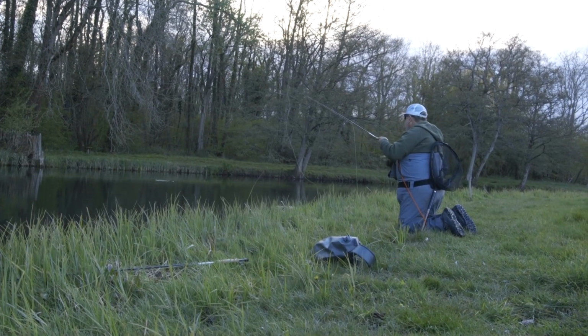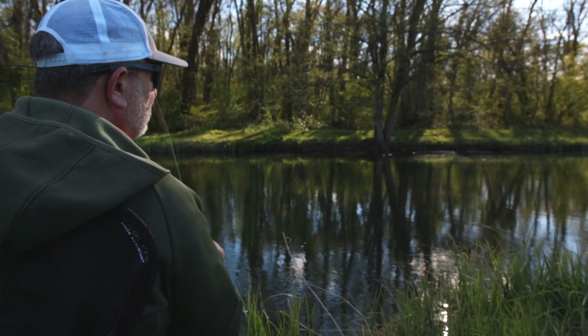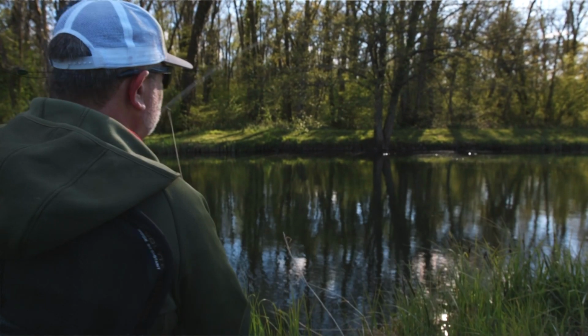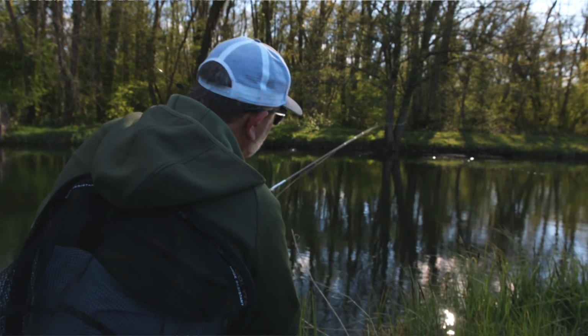That Granum pattern, oh look at that, so many fish out there. That Granum pattern is very effective for this sort of fishing. Now the issue is whether I'll be able to get the cast out there in this wind. It's not easy. The sun's going down and the fish are feeding a little bit more confidently.